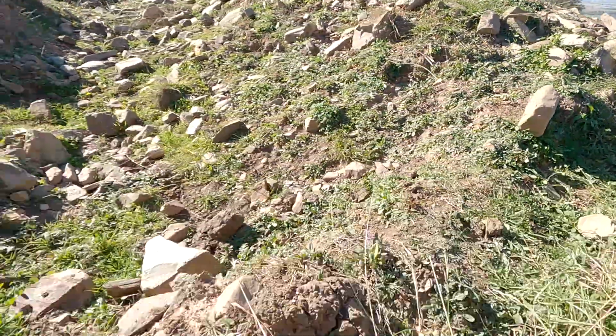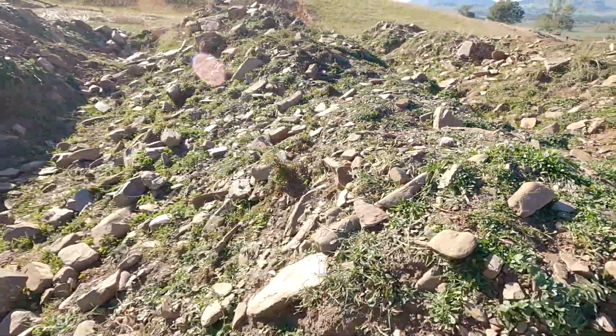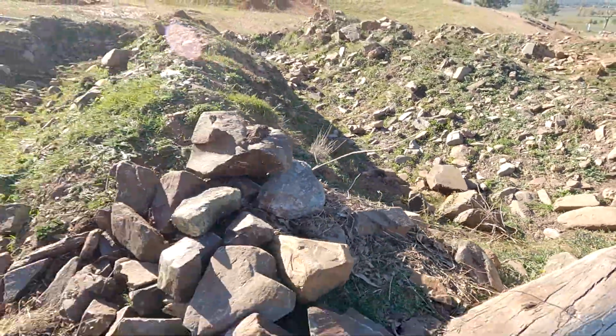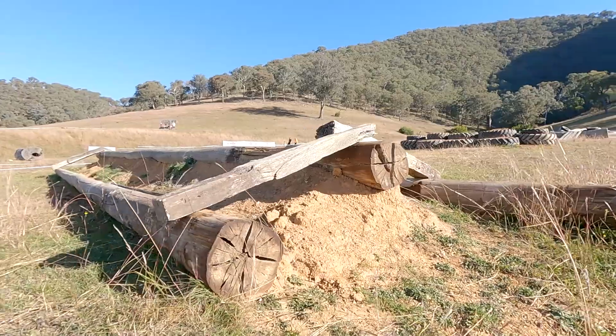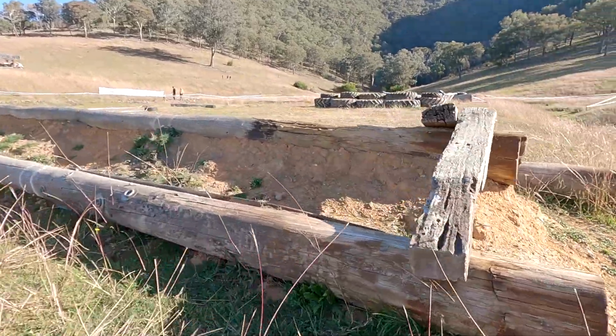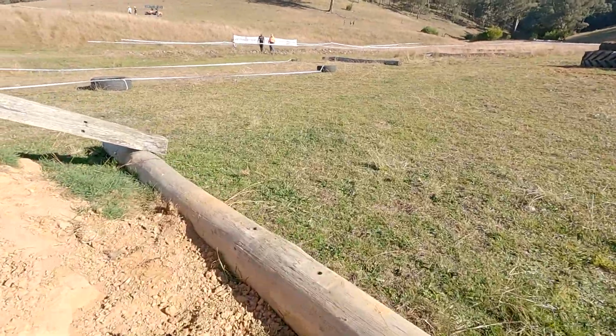The rockery shown here is another great example of a simple but challenging obstacle. Stop in the bottom and you can't put your feet on the ground. Stop on the top and your bike gets grounded out. Another simple obstacle here, the fast guys can clear the whole lot, whereas the slow guys need to be careful to not go over the bars.